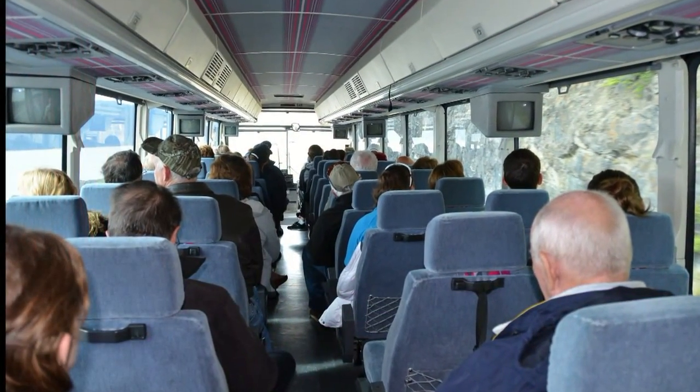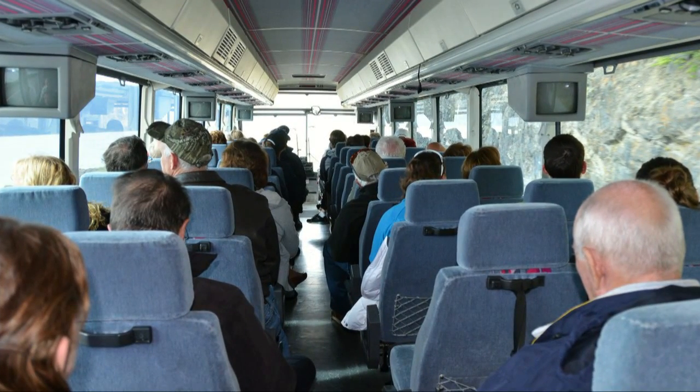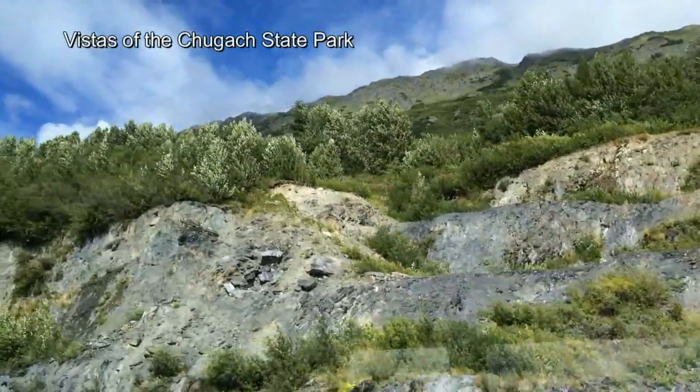The bus offered vistas of the mudflats and the Kenai Mountains to the left and of the Chugach State Park to the right.